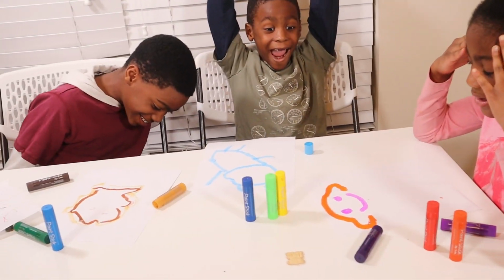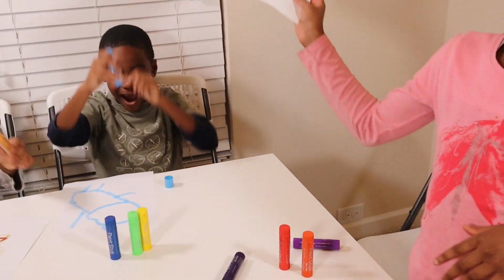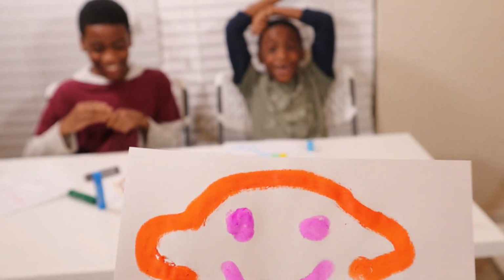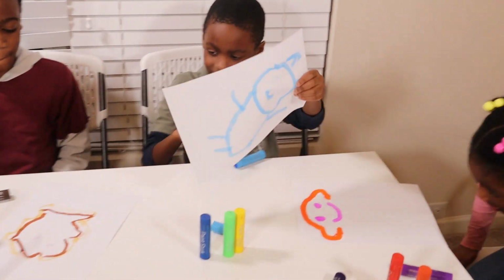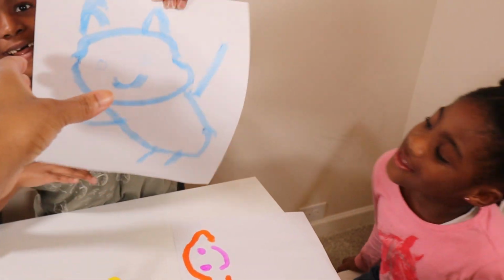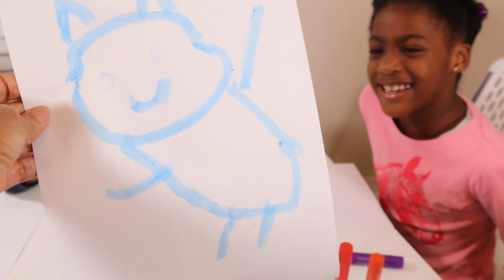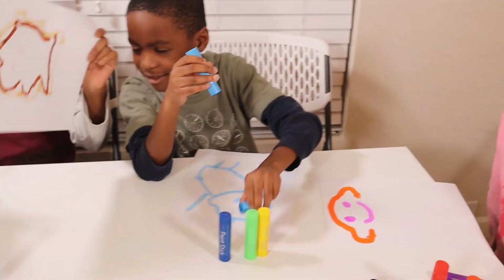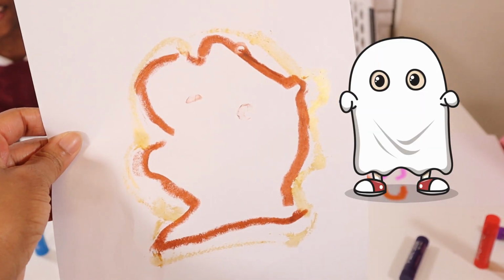Alright, Amara, hold up your monkey picture. Oh my gosh. Alright, let's see. This is Amara's monkey. Okay, we had a good start here. We see the monkey head. Alright, let's see your monkey picture. Oh my gosh. I forgot to draw my face. Only glasses to the head. And the face. Yours looks a little bit like a cat. A flying cat. Alright, good job. Mine is terrible. I forgot, I didn't get a mouth. Yours looks kind of like a ghost.